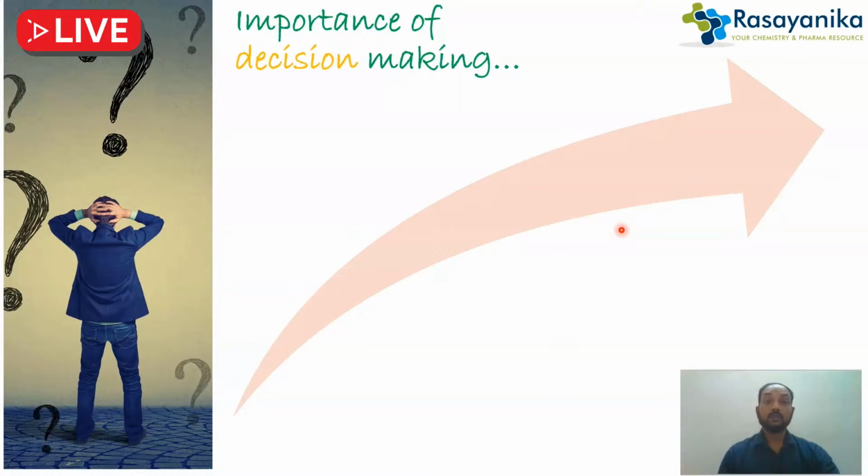First decision: to write NET or not. You are going to write CSIR NET or not. If you have decided, yes, I am going to write NET, then am I going to do self-study or a guided study? If you make a decision of self-study and put in a lot of effort, and it is a directionless effort, it won't be fruitful. Therefore, we suggest going for a guided study and getting the maximum output in minimum time.